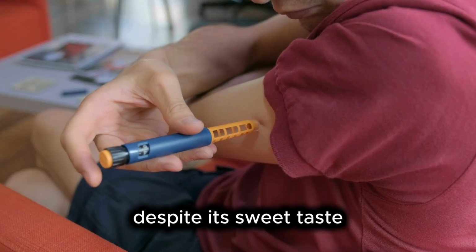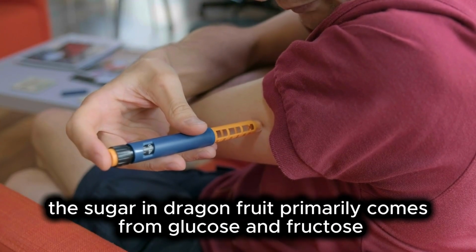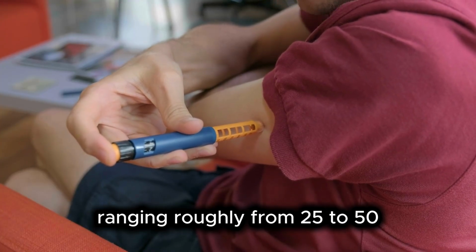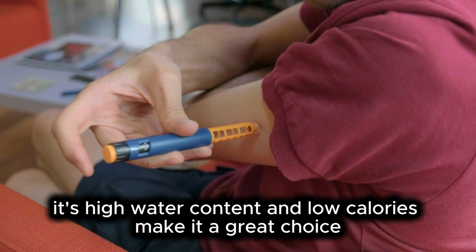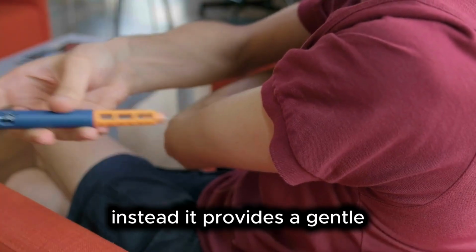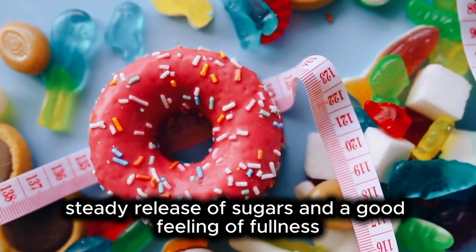Despite its sweet taste, the sugar in dragon fruit primarily comes from glucose and fructose, but it has a low glycemic index, ranging roughly from 25 to 50 depending on the variety. Plus, its high water content and low calories make it a great choice that won't cause sharp blood sugar swings. Instead, it provides a gentle, steady release of sugars and a good feeling of fullness.